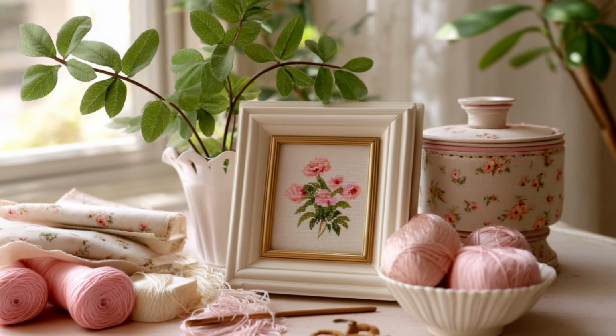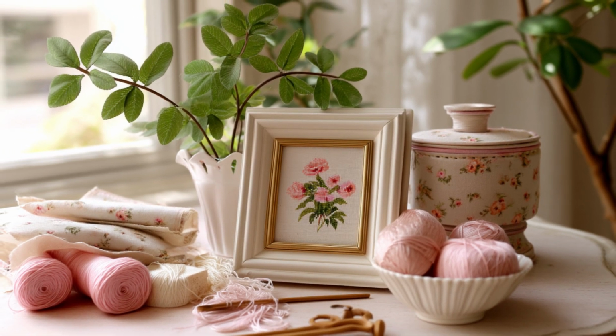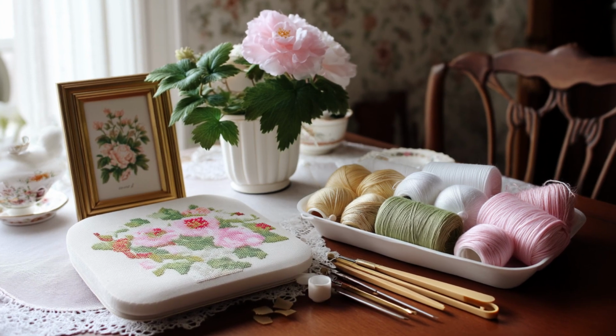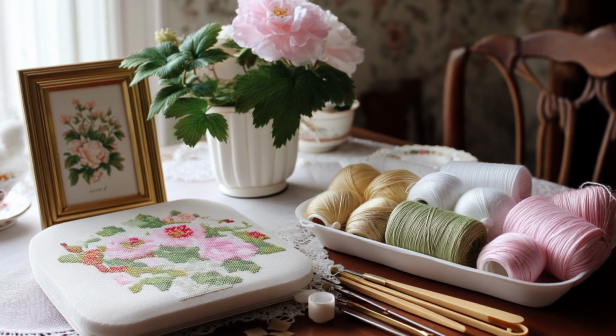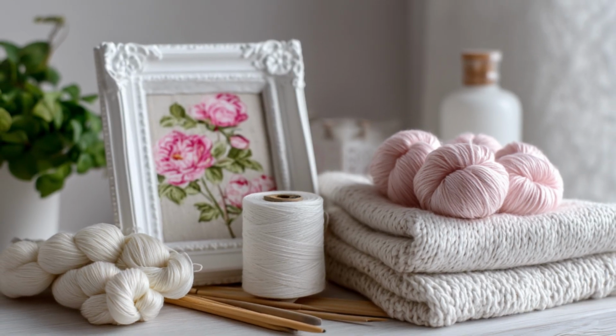Start with small, manageable projects that don't require a lot of time or supplies. For instance, a floral embroidery project can bring new life to old linens, or creating a fabric-covered picture frame with Laura Ashley's signature prints can elevate your favorite photos. These DIY crafts don't just add beauty, they give your home a deeper, more meaningful connection to the seasons.